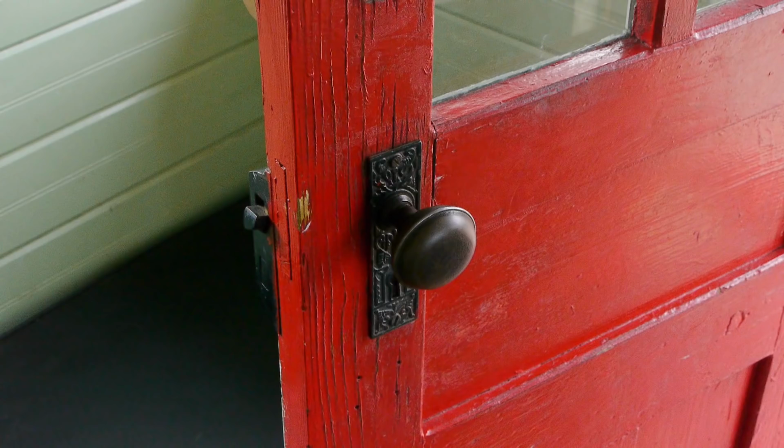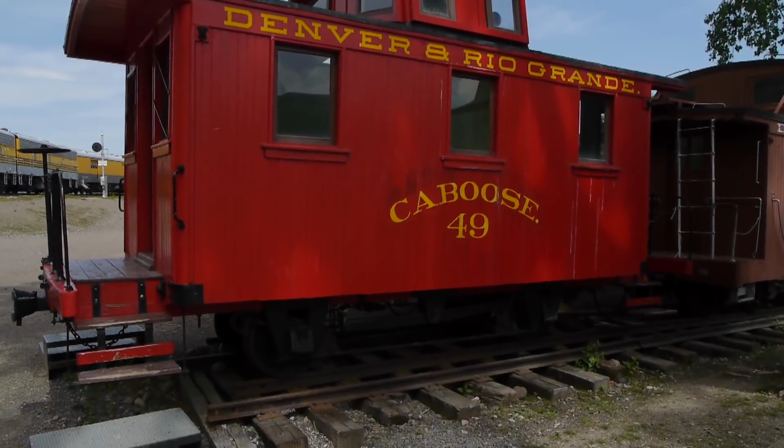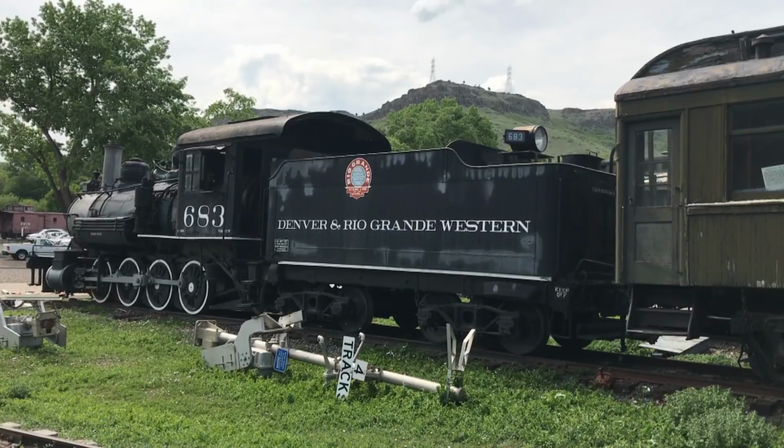And look at the ornate doorknob. I know, they're just so neat. It's just an amazing little car. I just love this little car. Little house. I think we need to model this for the railroad in 120.3. Oh, we do. This is unusual.